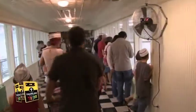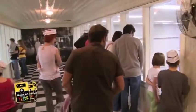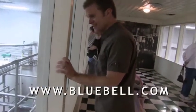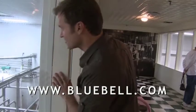Oh, this is where the magic is made. Oh my goodness. Look at this. Oh, the blend tanks and the pasteurizer. Look at that. I have no idea what that is, but it looks important. The homogenizer. Oh, wow. Isn't that incredible?